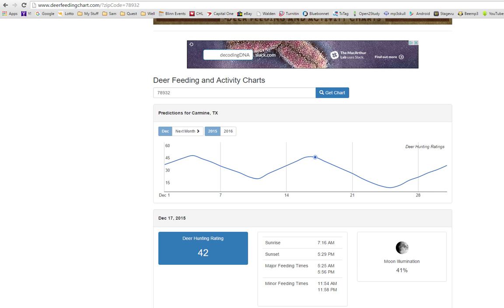So, anytime before I go on a hunt, up to a few days before, I want to check a couple of things. I like to go to the website on the screen now, deerfeedingchart.com, and put in my zip code. This goes off of the lunar cycle, and it will show you a few key things.